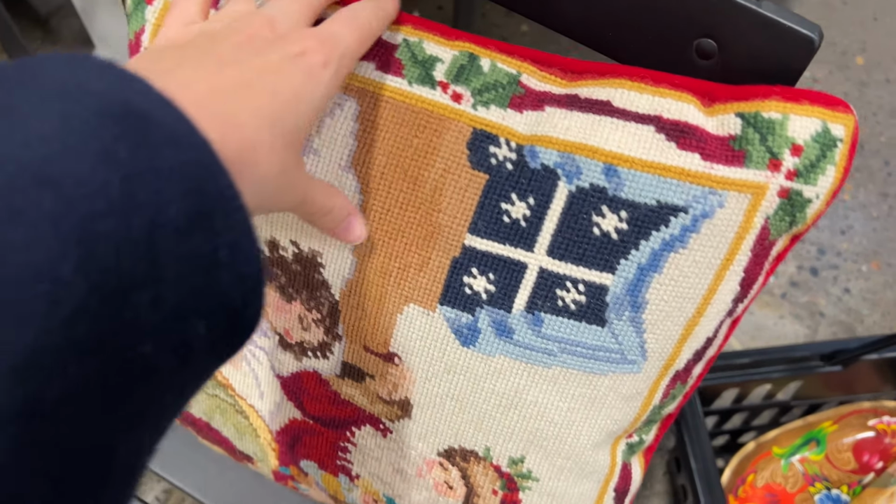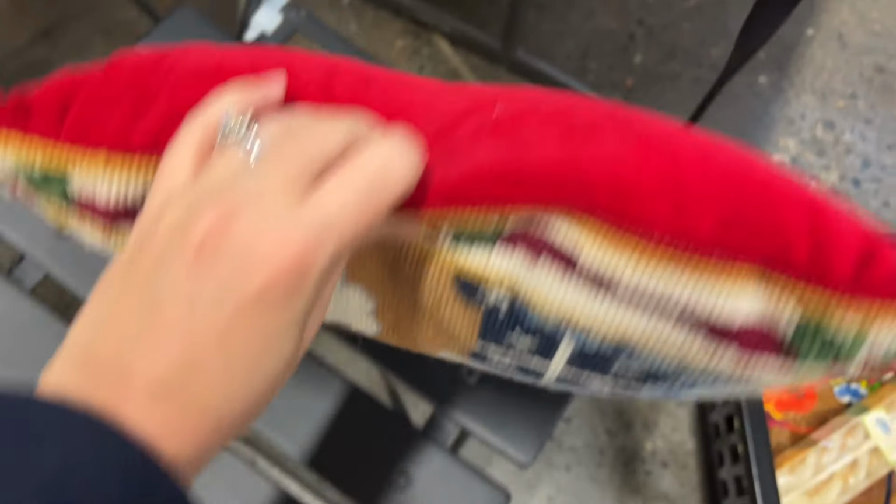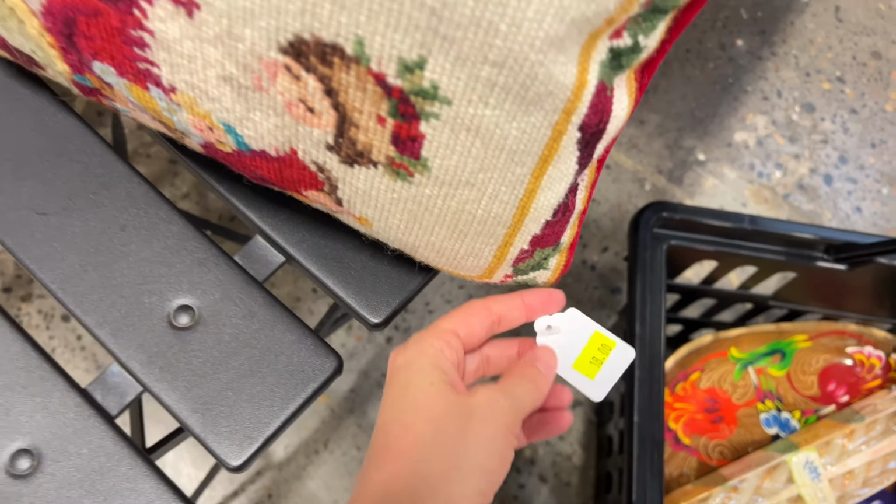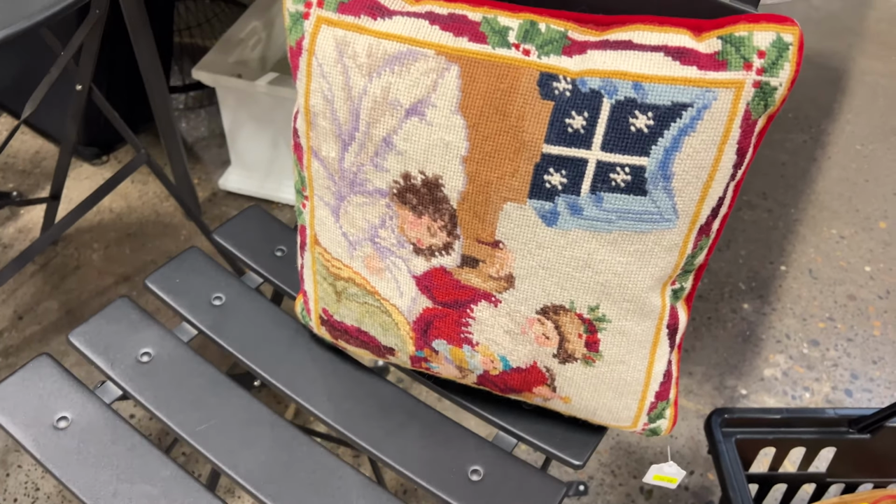Needlepoint pillows are one of my best sellers. And this one is really cute for the holiday. Let's see how much it is. 18 to be $9. I'm gonna put this in my basket.